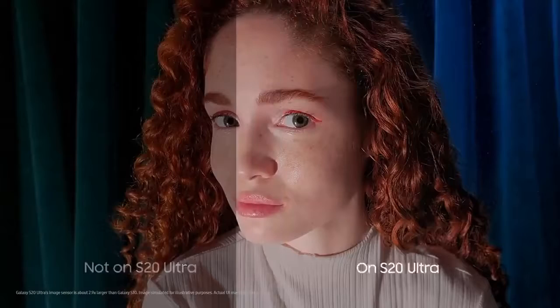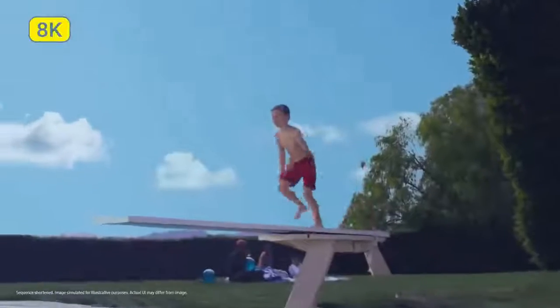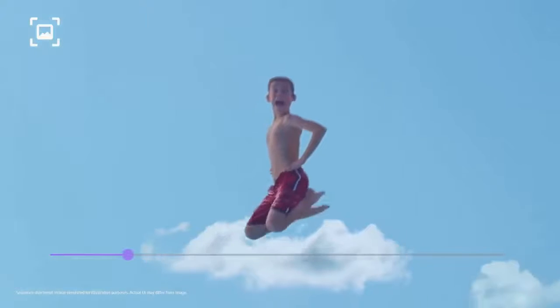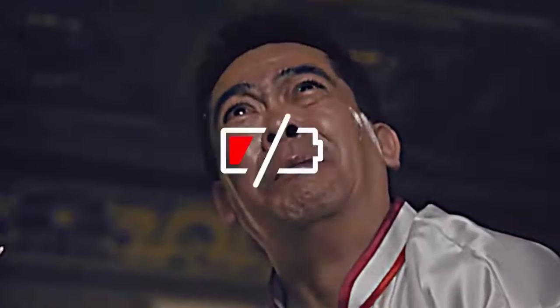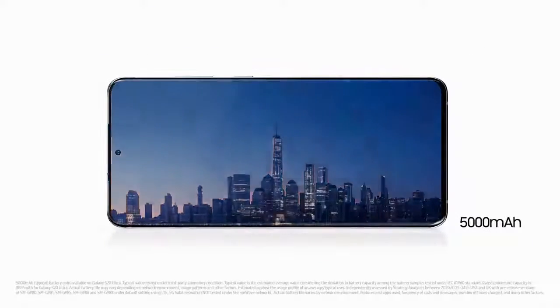The Samsung Galaxy S20 Ultra camera introduces 8K resolution video recording and steady stabilization. 8K is going to allow you to crop and edit video without sacrificing quality, while 4K will give you more frame rate and zoom options. Samsung's super fast charging returns on the S20 Ultra, up to 45 watts with an optional charger and 25 watts with the charger included in the box. It also supports 15 watt fast wireless charging.